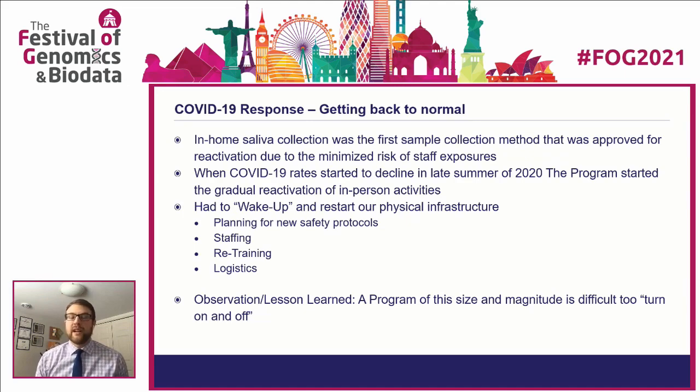Since late 2020, like the fall, we really started to re-onboard and reinstitute in-person activities again. But one of the lessons learned, in my opinion, is that for a program of this size and scale, it's difficult and painstaking to wake it back up, right? So we had to do lots of planning for new safety protocols. Staffing had to be examined and adjusted. Massive retraining efforts, and then restarting our logistics again was also a pretty large undertaking.